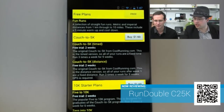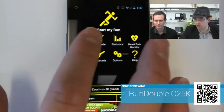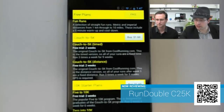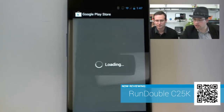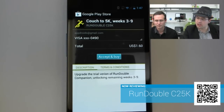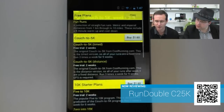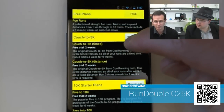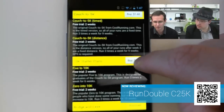So that's another thing that's confusing. These menus are pretty much the same, and there are three ways to get to this, there, or there. It really should just be one menu. Yeah. But also, when you buy these, you'll notice the description says Couch to 5K. And I click buy, and the description now does not say anything similar. Couch to 5K, weeks 3 to 9. I guess it's sort of similar, but it doesn't match exactly, and that confused me for a second. Yeah, it's not clear exactly what you're getting. Unlocking remaining weeks 3 to 9, which I guess implies that this is weeks 1 to 3, and then this must be 9 through something else. That's bundled in with it all. The same thing. Yeah.